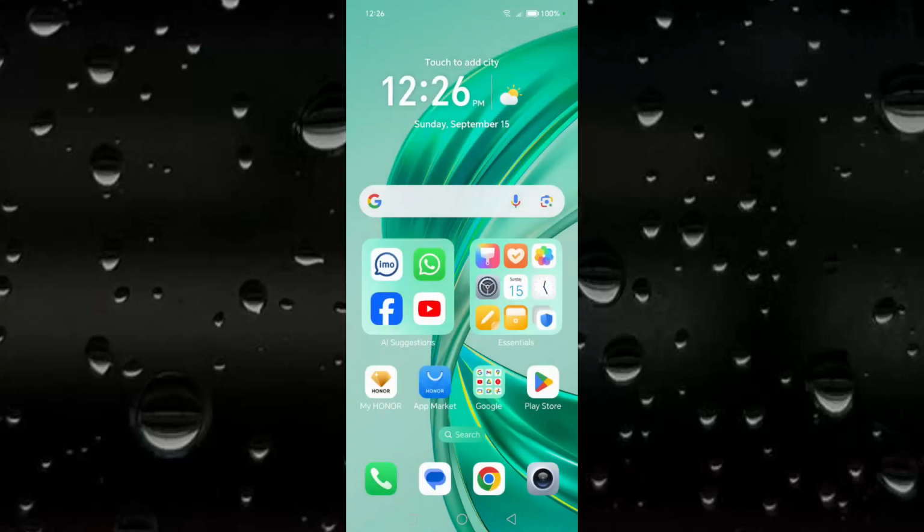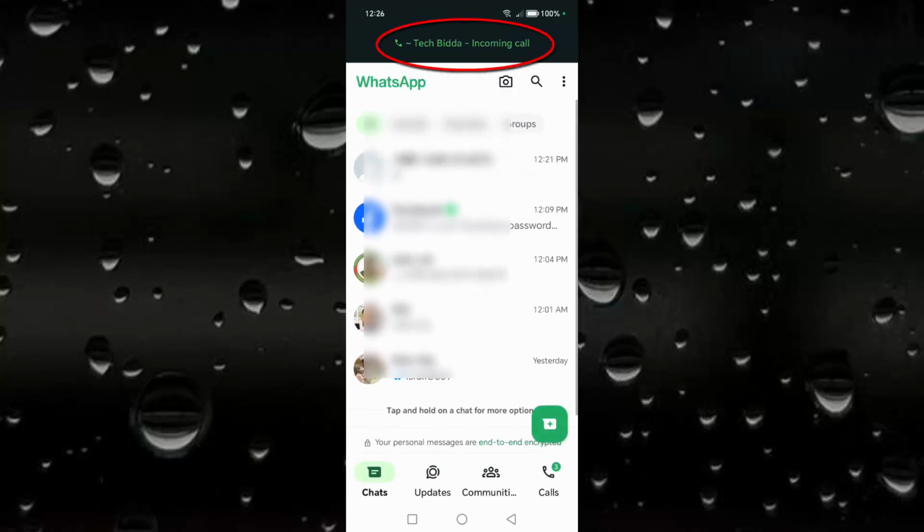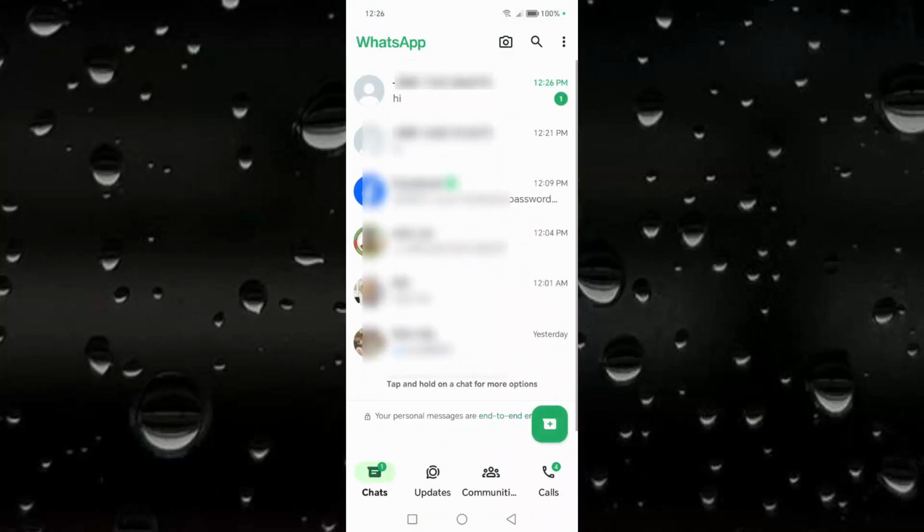But if I open my WhatsApp, as you can see above the screen, here is my incoming call. Also, if I send a message on this WhatsApp, it will not show any notification so that I can understand who is messaging. That's the problem. Now let me show you how we can fix this type of problem.